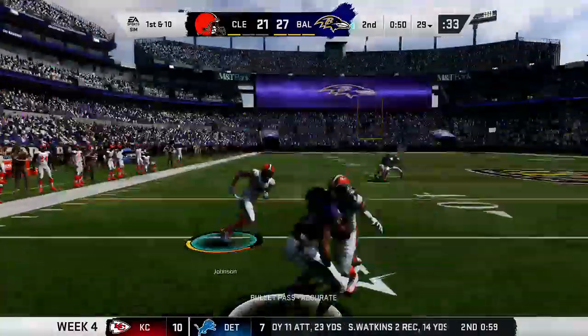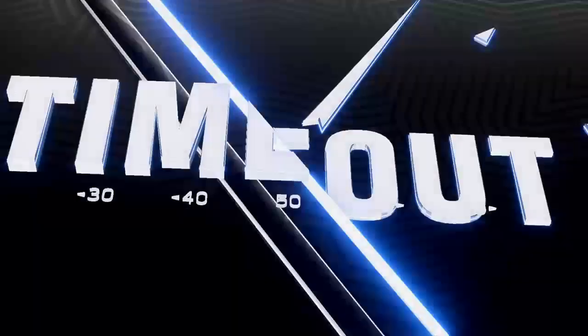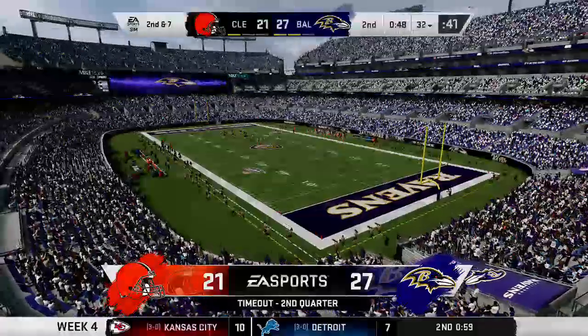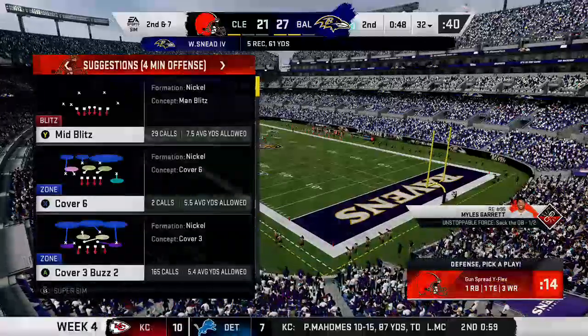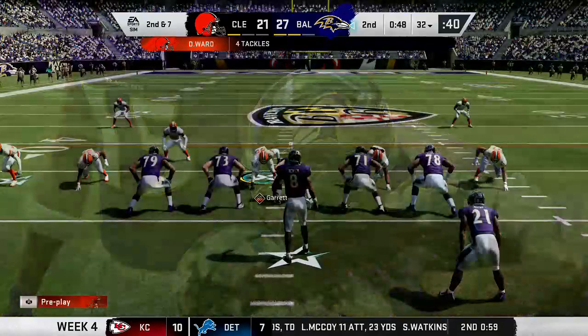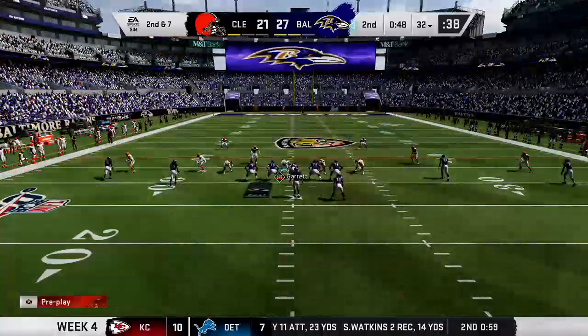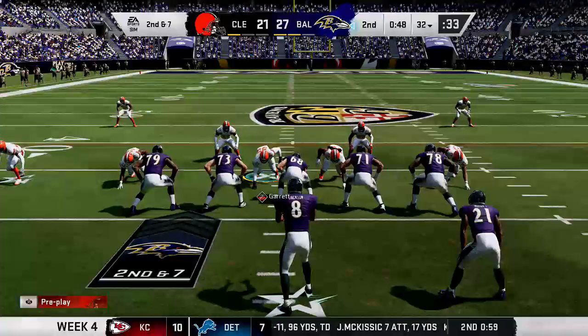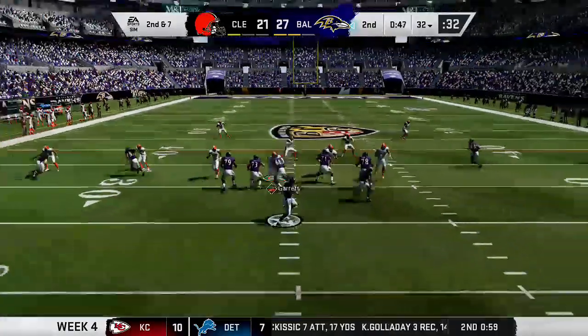But I think what happened in this one is they've realized that they've established the run pretty well, and teams are going to key on that. They thought they could open it up and have success through the air, and that's exactly what's going on. Yeah, they've had success at least so far here in the second quarter. That first down completion only netted them 3. Second and 7.